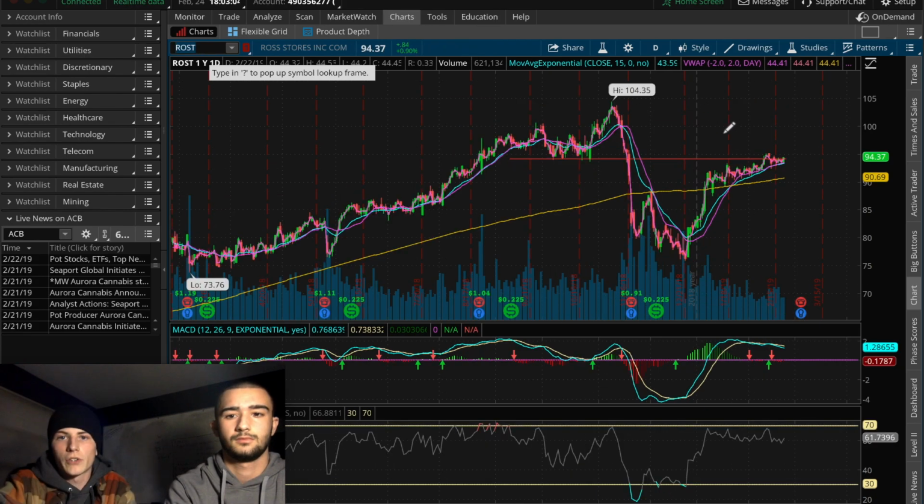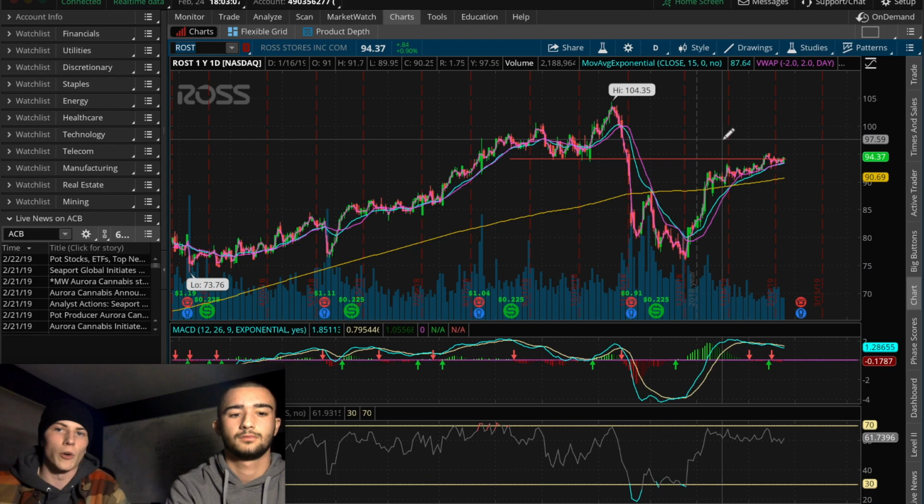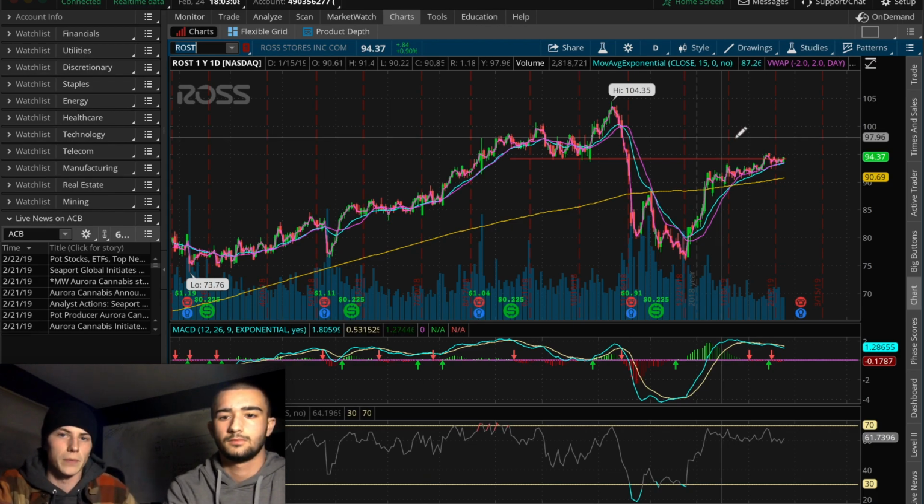which is ROST. Ross, if you guys have never been to a Ross, it's kind of like a HomeGoods, Marshalls type deal, but for clothes, I believe they sell that.